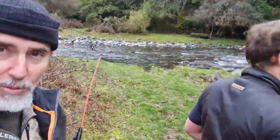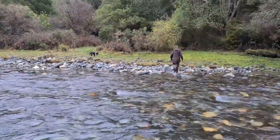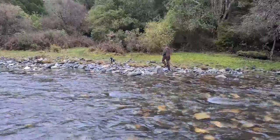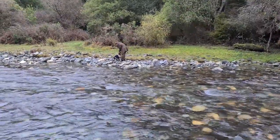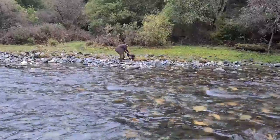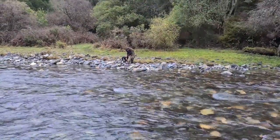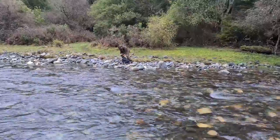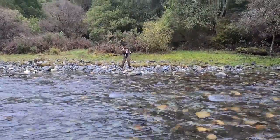Bigsy's still standing in the middle of the river. Jody's got his feet wet already, so he's gone back to get Bigsy. He's a good bastard. He has to hold his collar. Don't let his collar go, mate. Just put him across. Don't let it go. Just hold tight. There you go.